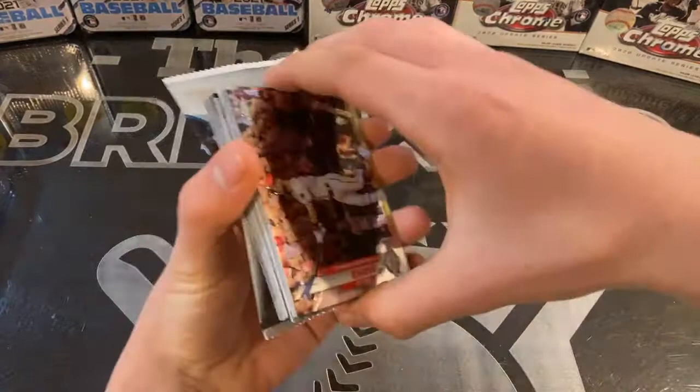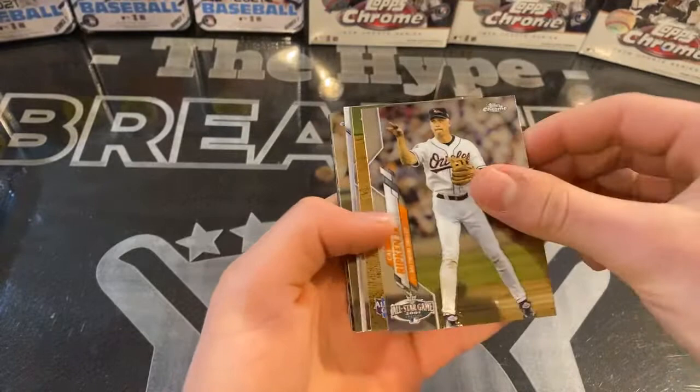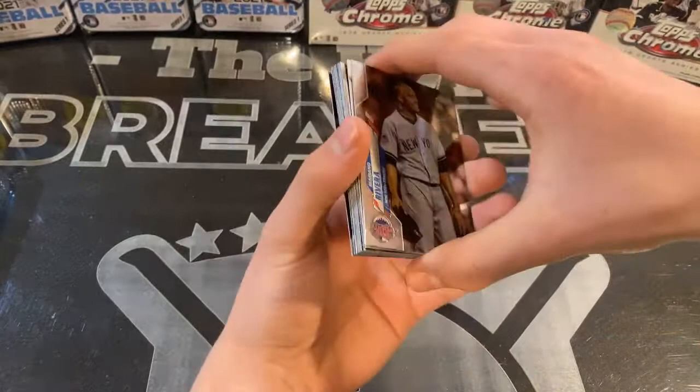On the front of this stack, Bryce Harper going to the Washington Nationals. Numbers game, Ken Griffey Jr. for the Mariners. Cal Ripken Jr. All-Star Game. Jose Altuve, Mariano Rivera. And now on to our backwards card. What is it going to be? It's going to be a nice autograph.